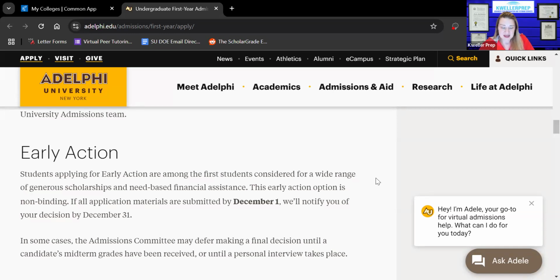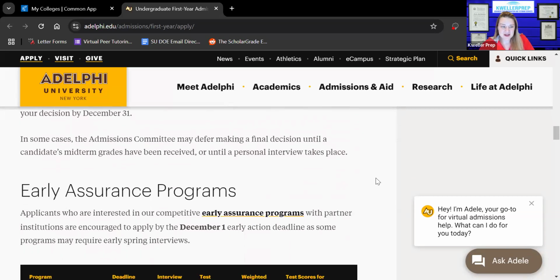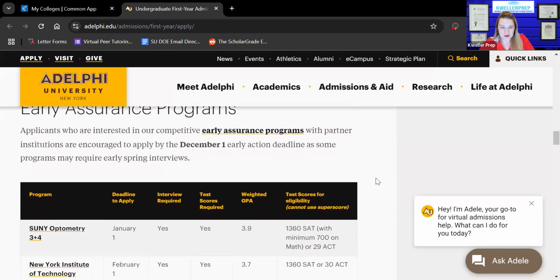Let's keep going. In some cases, the admissions committee may defer making a final decision until a candidate's midterm grades are received. I just want to tell all of you, what's the worst thing that could happen? You apply early and you get deferred into the regular pool. What's the big deal? They see that you're serious. Let's keep going, okay? Early assurance programs.